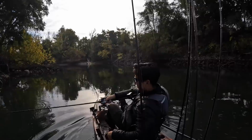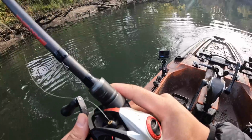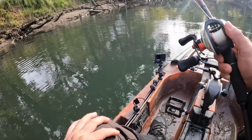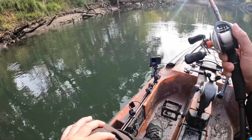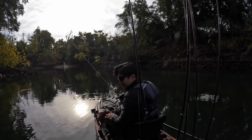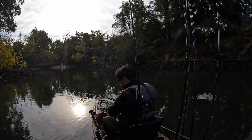First bite of the day, son of a gun. Well, they're still here, that's good. Had a couple of rains come through and you never know how that can jack up a river, but one bite right there on the jig, so they're still here. Definitely a positive sign. Water's dirtier though than it has been, so that rain has had some effect on the river.